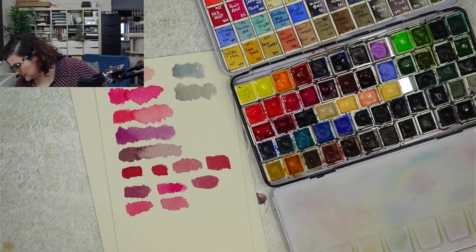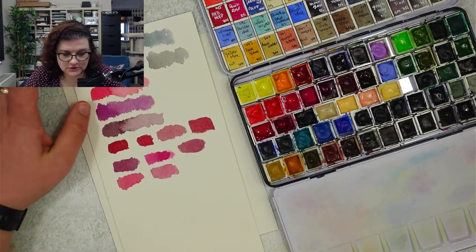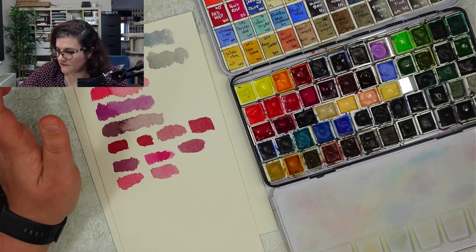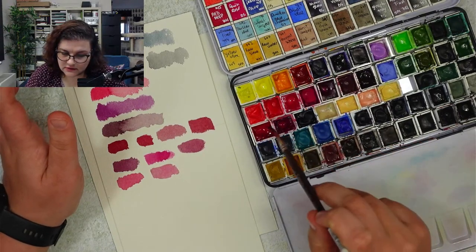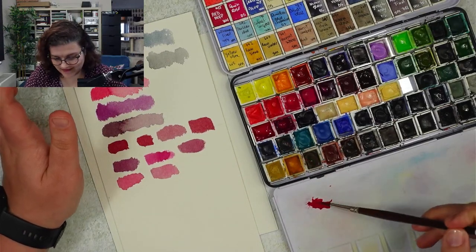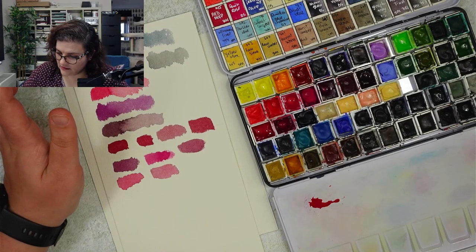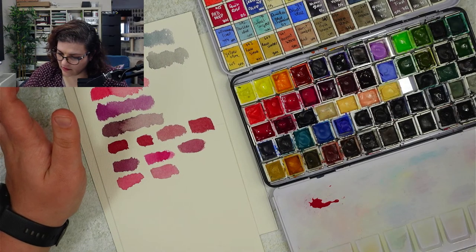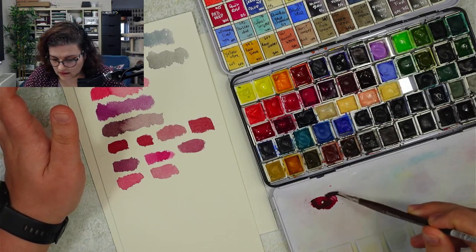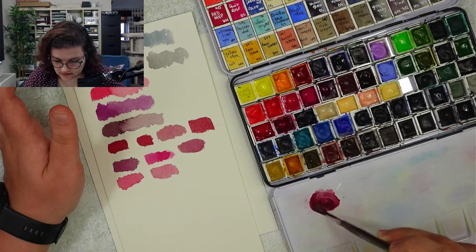So that's it. Okay, last tests. I want to do the two ones with gray. I want to see what happens if I do that. So I'm gonna take the rose deep, and I'm going to add some gray. Oh, this is gonna make it super dark. It's gonna be interesting.